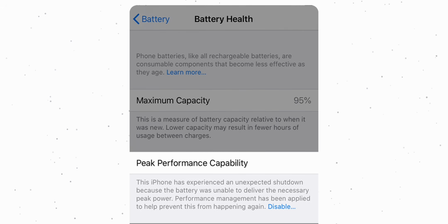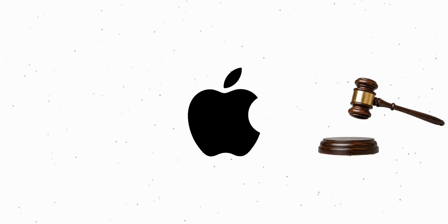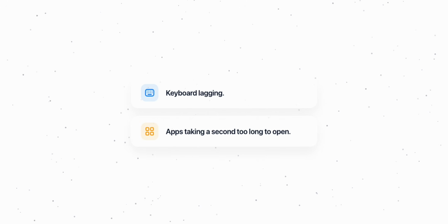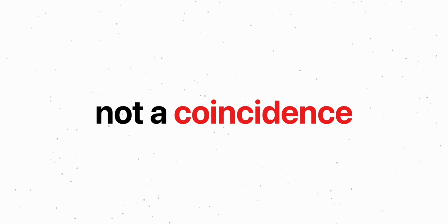There's a setting buried in your phone right now that's quietly making it slower. And Apple got sued for over $500 million for never telling you it exists. You know the feeling. Keyboard lagging, apps taking a second too long to open, battery dying faster than it used to. And weirdly, it always seems to happen right around the time a new phone comes out. Turns out that's not a coincidence.